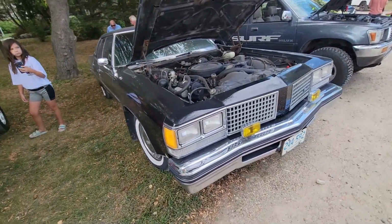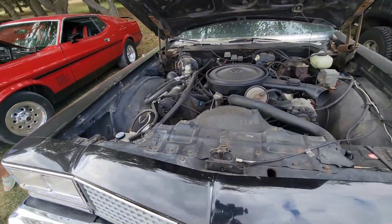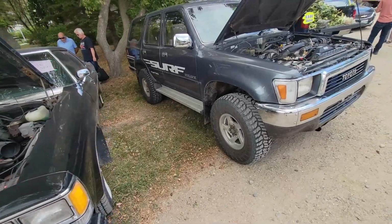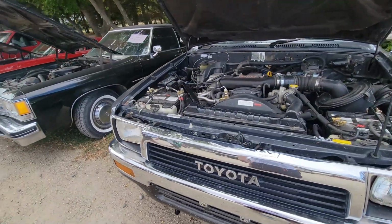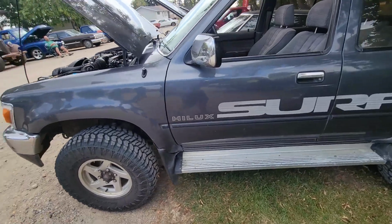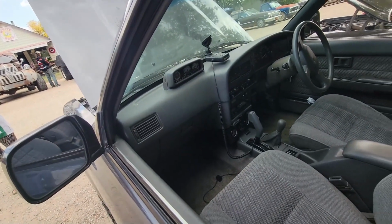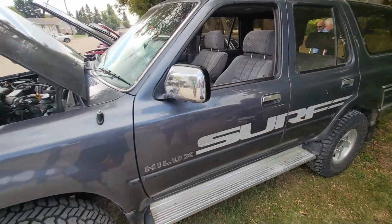Oh. It's a Caddy, I believe. No, this is an old Delta 88. Nice. Then we got the Toyota. It's like a Hilux. Yep, the FI diesel. I believe this is a Hilux Surf. It is, yep. And this would be right-hand drive. And yes, it is. Look at that. This is a nice truck, too. I like these a lot. I like Hilux, however you want to pronounce it.